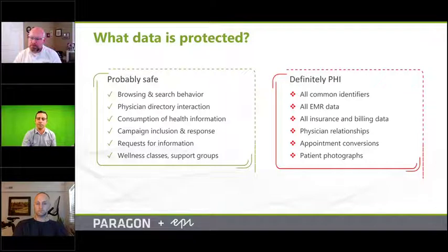And let's talk specifically about PHI. Let's review the three basic measures of PHI. PHI is health information that relates to, first, the individual's past, present, or future physical or mental condition. Second, the provision of healthcare to that individual. Or third, past, present, or future payment of that healthcare. And that is when it's combined with information that identifies the individual. And that last part's going to be important in a minute.